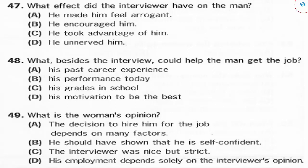Questions 47 through 49 refer to this conversation. How did the interview go? Do you feel confident? I honestly have no idea what to think about the interview. What do you mean? I was extremely nervous. My palms were sweaty and I stuttered on almost every question.